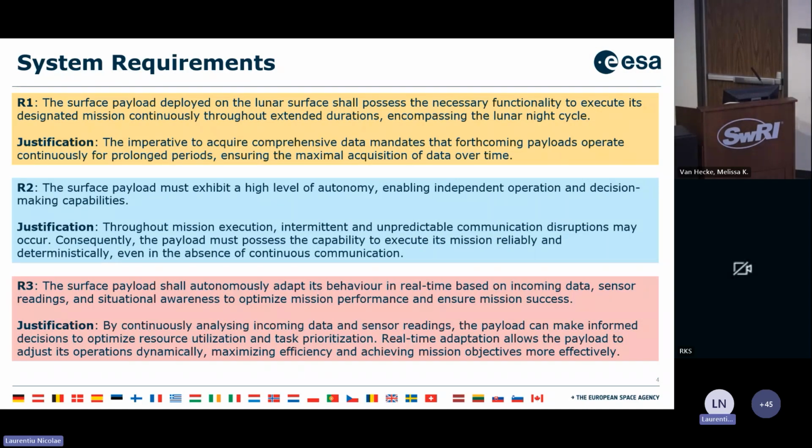Drawing from that assessment, we could define a number of high-level requirements focused on a generic surface payload. For the purpose of this presentation, only a few requirements are defined, which are relevant for the autonomy area. However, many others can be put forward. The first one, the payload deployed on the lunar surface shall possess the necessary functionality to execute its designated mission continuously throughout extended durations, encompassing the lunar night cycle. The imperative to acquire comprehensive data mandates that forthcoming payloads operate continuously for prolonged periods of time, ensuring the maximal acquisition of data over time.